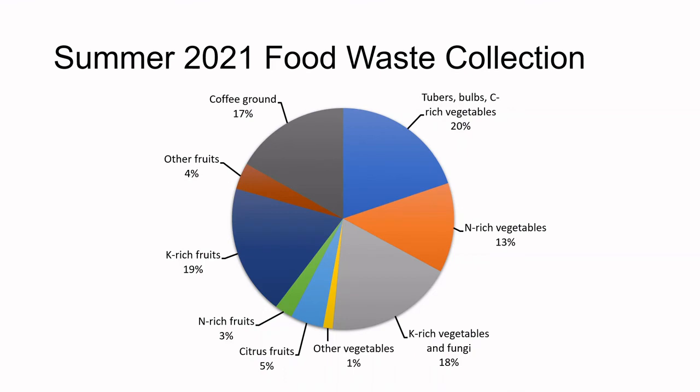Now, weighing each household's contribution by category and then adding each category up, we were able to collect data to create this chart, which displays each category's contribution to the total food waste collected by percentage. As you can see, tubers, bulbs, carbon-rich vegetables were the most represented in our collection, followed by potassium-rich fruits, potassium-rich vegetables and fungi, coffee grounds, and nitrogen-rich vegetables.